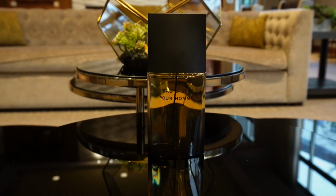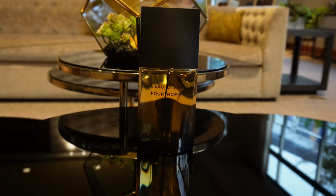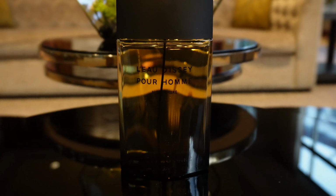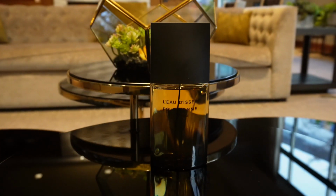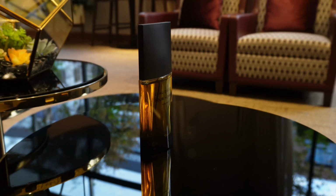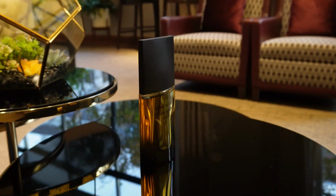It's spicy. It's not really sweet until you get deep into the dry down, but it starts off with cinnamon, saffron, nutmeg, coriander. Then in the mids, it has leather, cedar, and vetiver. And of course, in the base, it's going to have amber, vanilla, and tonka bean.